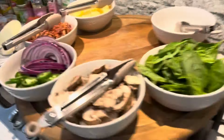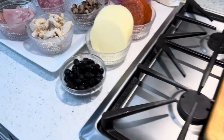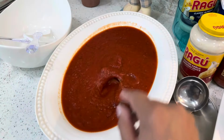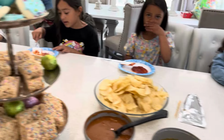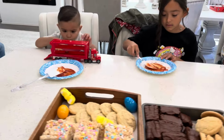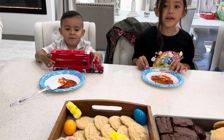So we're making some little pizzas at grandma's. These are all the toppings. We got some cheese over here, the sauce, and then grandma also has the dough. The kids are gonna make their little pizza first. Maya, let me see, did you take the sauce? Yours looks so messy, Maya. Julian doesn't even care about his pizza. He likes his truck.